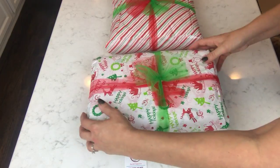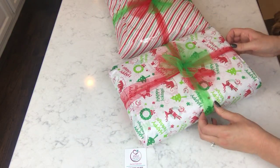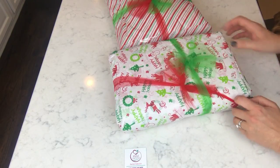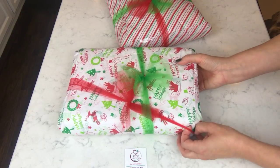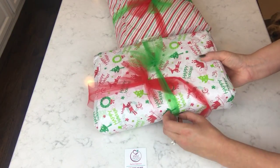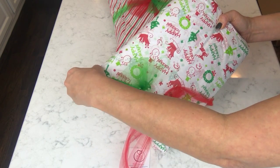Let's see. Oh, let's see. What should I do? Should I grab my scissors? I think I can do this. Okay. And I can tell that under this tissue paper there is bubble wrap.